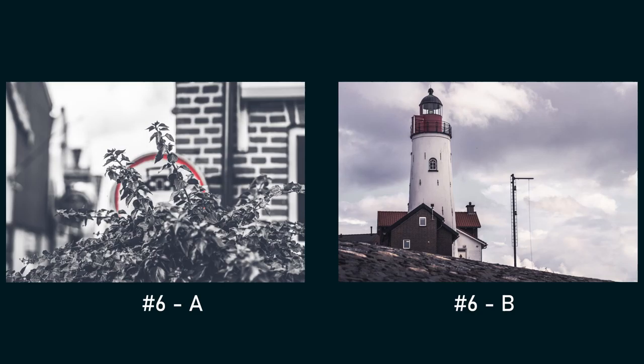Bit of dike in the foreground, but the lighthouse obviously sticking out there. Choose between the two. Which one do you like best? I actually like both of these pictures quite a lot, so I think this is going to be the decider maybe. So that's picture number six.